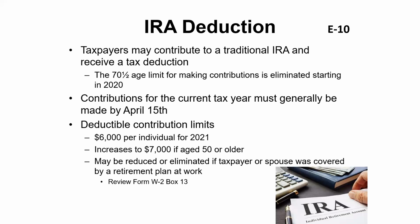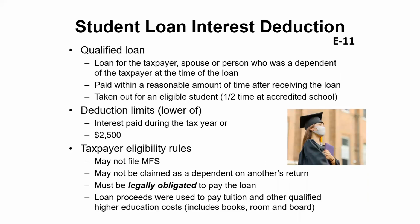Another thing we get on occasion is the student loan interest deduction. A little bit more information here on the E11, and that is basically to take a look at some of the rules related to the student loan itself. What we're basically looking for is that the loan has to be for the taxpayer, the spouse, or someone who was a dependent at the time the loan was taken out. So if you have a student going off to college and you had taken out a loan and they were a dependent on your return at the time the loan was taken out, you can still qualify. There'll be a couple of eligibility rules we'll talk about in just a minute.